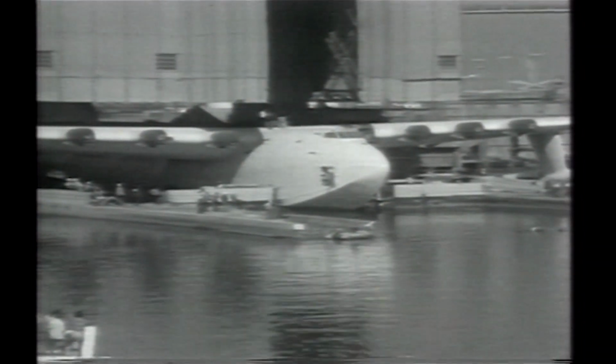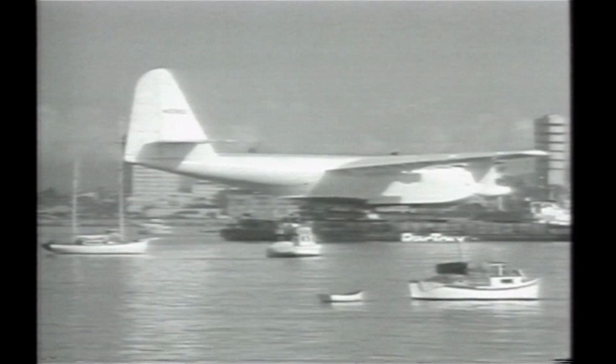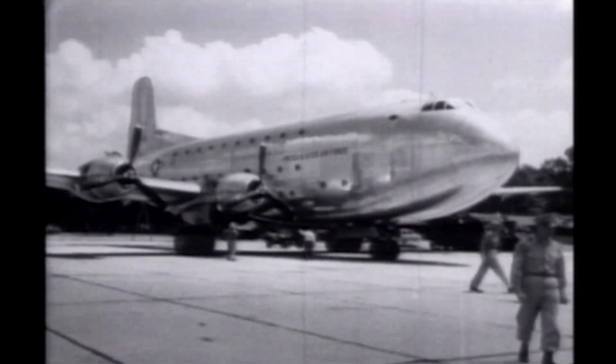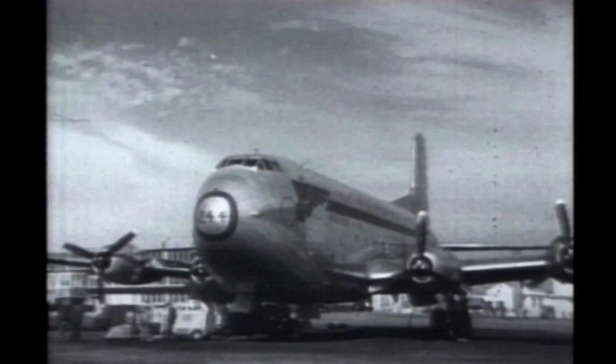After the historic event, the Hercules was returned to its hangar, never to fly again. As ordered by Hughes, it was constantly maintained and kept in flight-ready condition until he died in 1976. In the meantime, the military was still focused on lift aircraft. A major redesign of the C-74 Globemaster bore the new C-124.